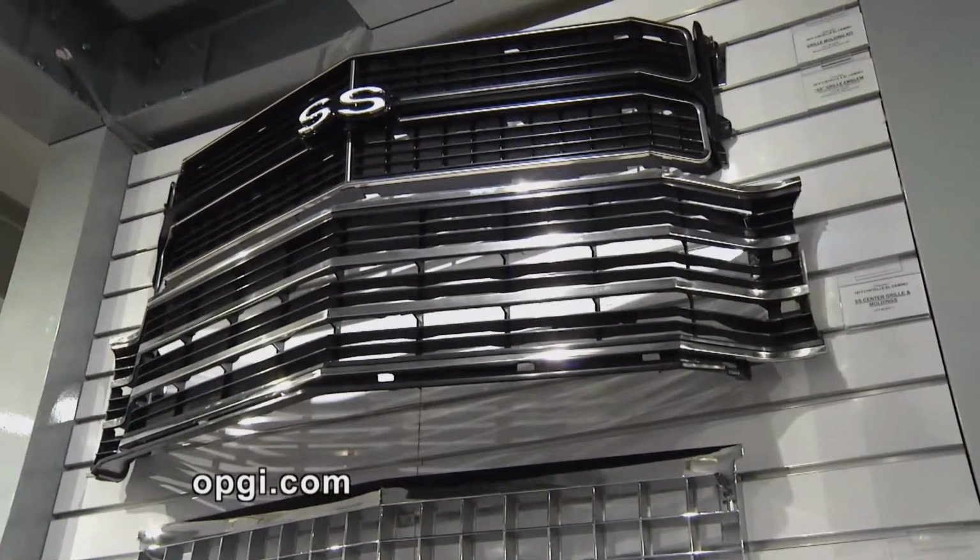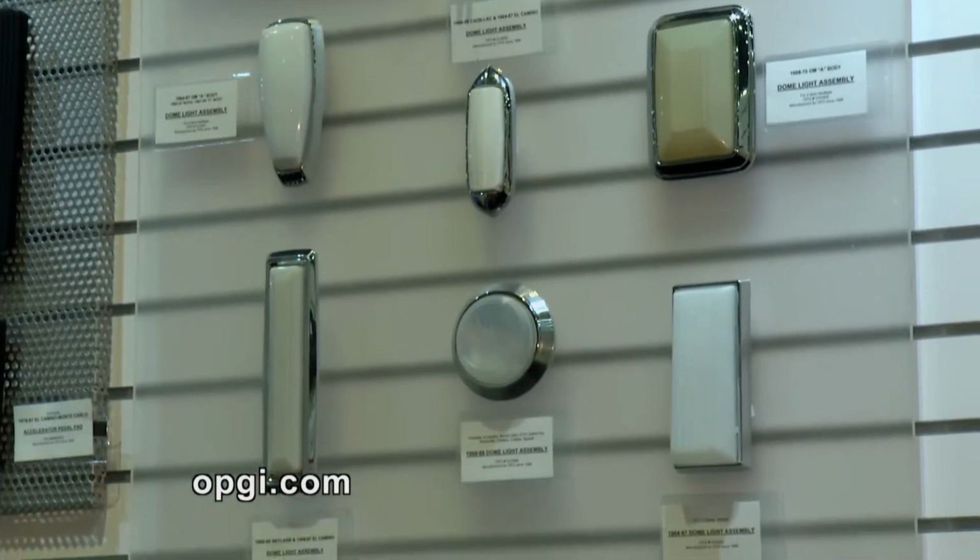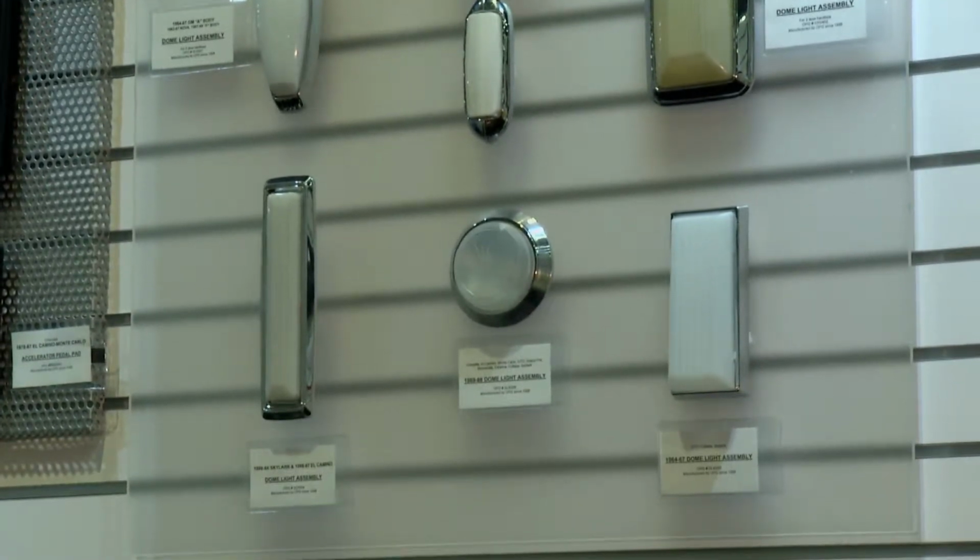All right, well, there you have it, folks. You got an old car you want to restore, and you need parts you can't find, OPGI is the place to go. All right, Sam, back to you, buddy.